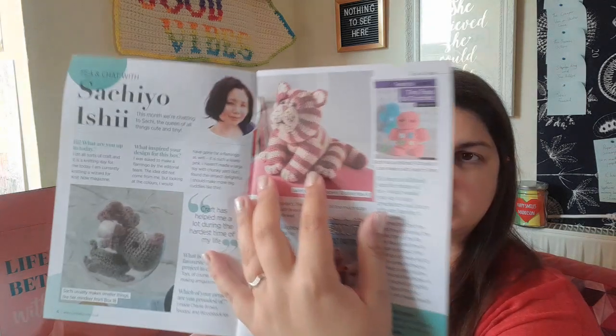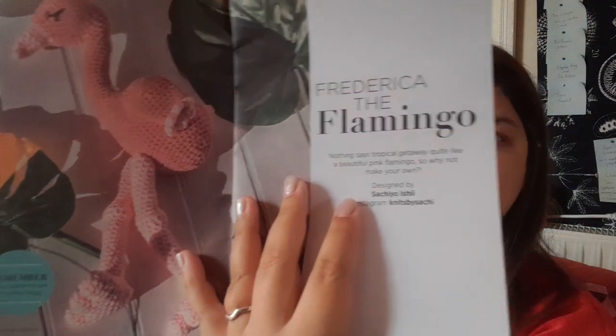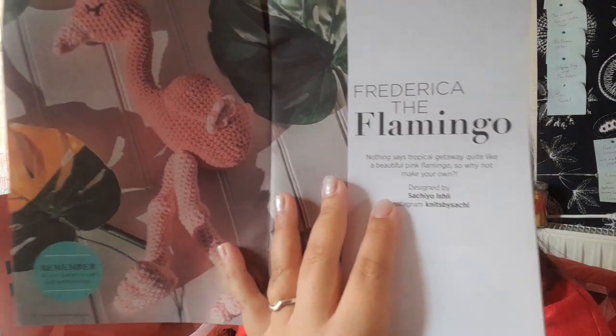Oh, little Bagpuss. Bagpuss was in Crochet Now. So yay. Oh, she did the bauble from box 18, the little reindeer. That's really sweet. So we have Federico the flamingo, who's designed by Sakiyo Ishii. She is Knits by Sachi on Instagram. So I'm definitely going to head over there and check her work out. So the flamingo uses both colourways. I'm not sure there's going to be any yarn left over, but we shall see.